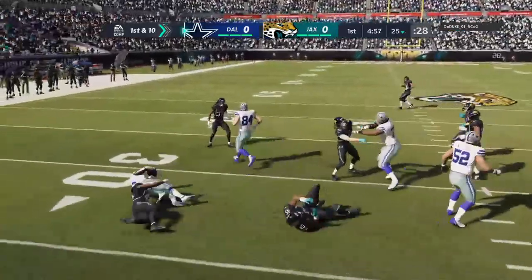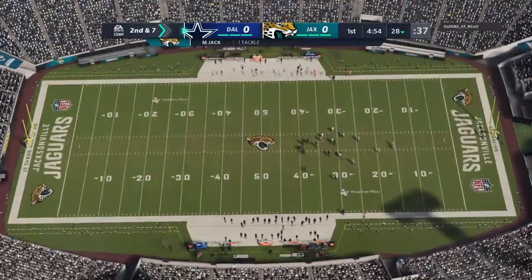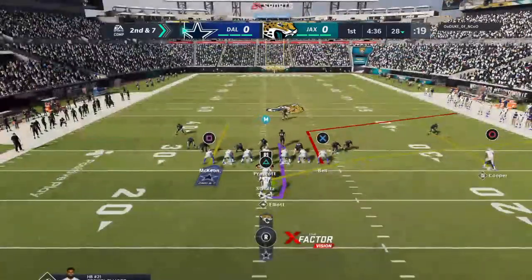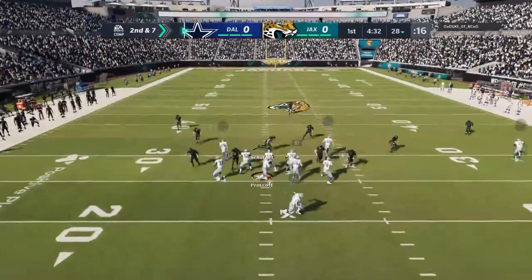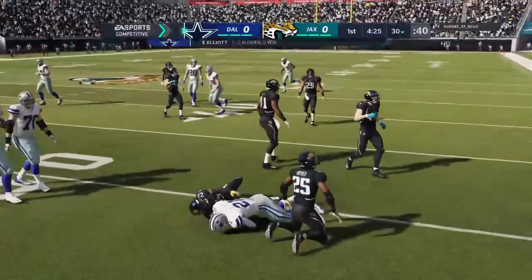Here's the first carry for Ezekiel Elliott, and he'll be upended at the 28-yard line. Just a 3-yard gain there. Give him 3 on first down. It'll set up a 2nd and 7. Brings up 2nd and 7 at the 28-yard line. Here's Prescott. And only able to get 2 here.